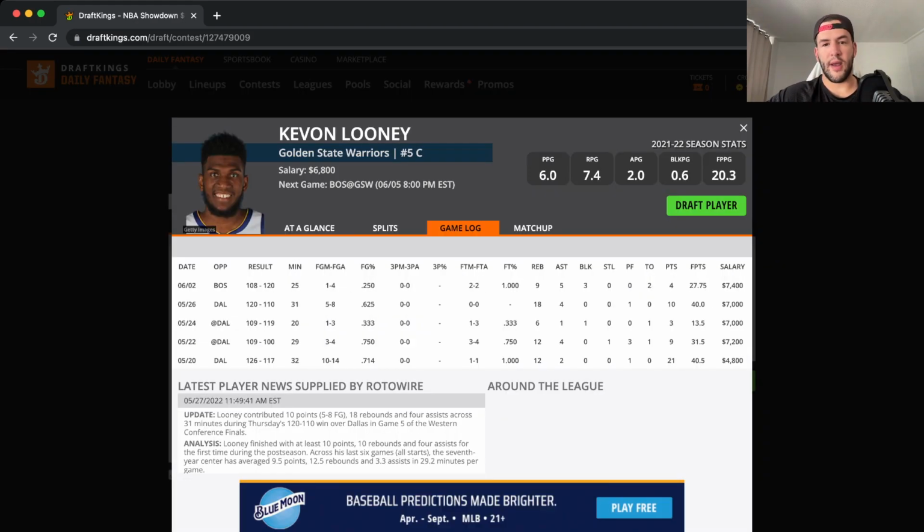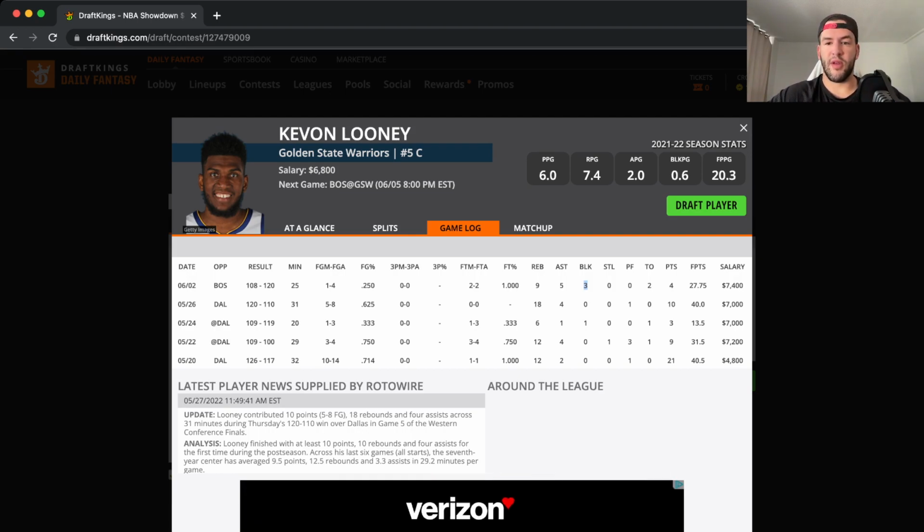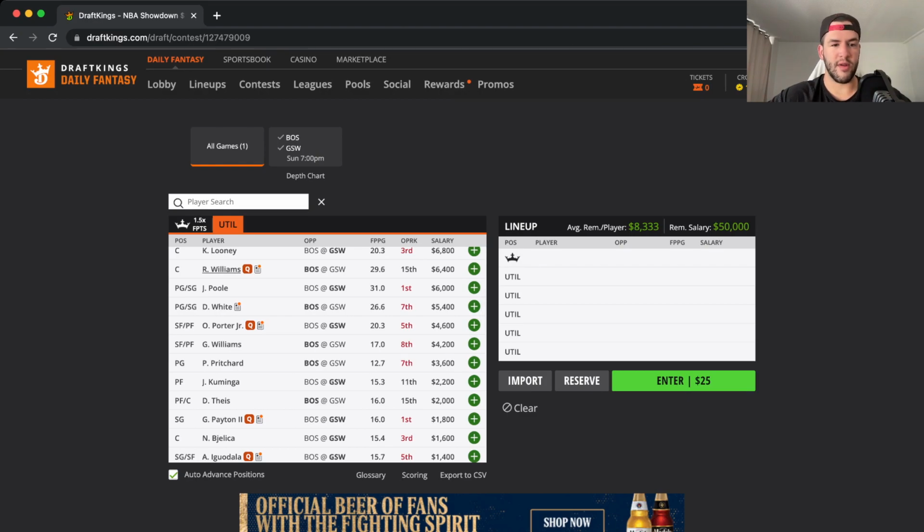Kevon Looney got bailed out with the 3 blocks. That's 6 points right there. Otherwise, he wouldn't have been floating around 20. It's 6-8. I just don't think there's enough for him to get there. Only 4 points, 9 rebounds, 5 assists, 3 blocks. It's kind of like the max he can do. Obviously, he could score a little bit more, but I just don't think this series really suits him well. He had the best that he could perform in game 1. 25 minutes came down. I just don't think I'd get there at 6-8. I just don't think he matches up well in this series. He had more of an outlier game in game 1.